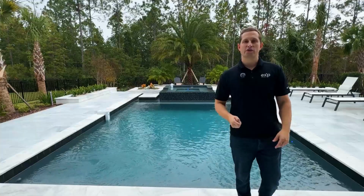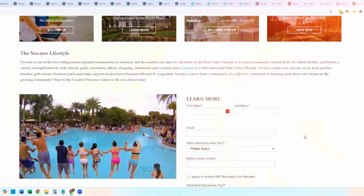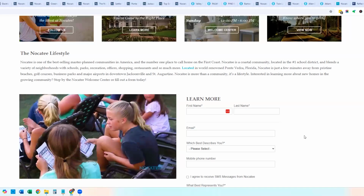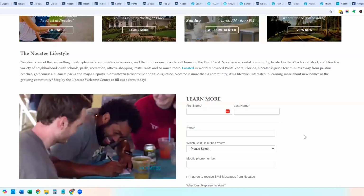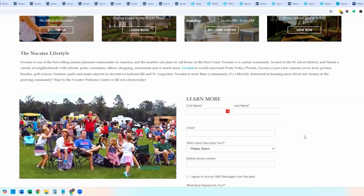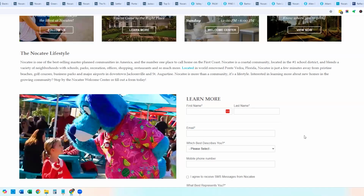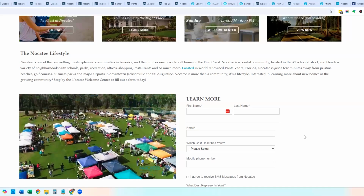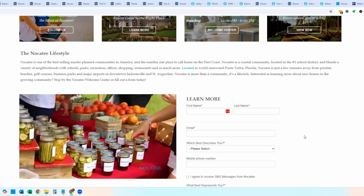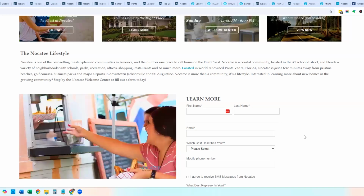And now let's go and check out just why people love Nocatee. All right, so what we're going to do now is dive into what it really means to live in Nocatee. Now you've seen what Nocatee has to offer as far as the different kinds of houses, and in this case, an ICI built custom house. But ultimately, I just want to dive into, again, what does it mean to live that Noc life?